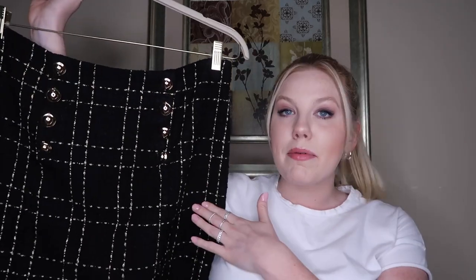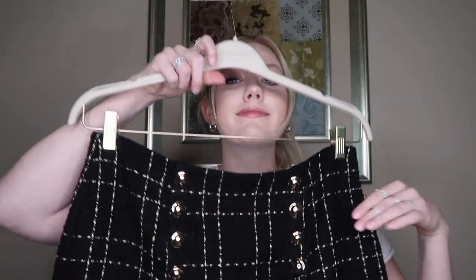I'd probably pair this with some sort of black top, maybe just a plain basic tee, or maybe even a tank top with some thick straps. I think that would be cute, and then some little booties. That'd be adorable. So this skirt is from Slate and Willow, and it is very cute.